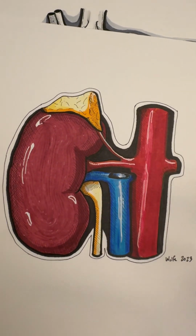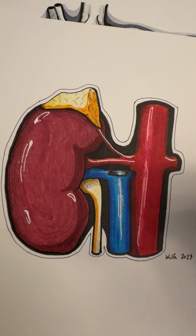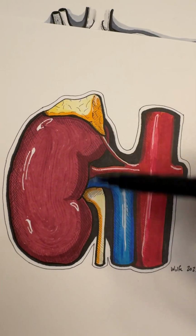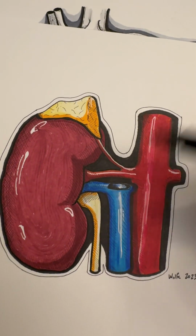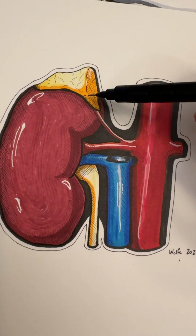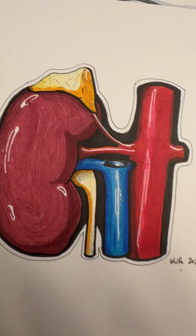suprarenal artery. So sometimes the adrenal gland is referred to as the suprarenal gland, supra meaning on top of, renal meaning kidney. So adrenal means the same thing. This is the adrenal gland here, of course the kidney, and then this is the ureter. So the adrenal gland is a pyramidal-shaped gland that sits on top of the kidney. It's about 4 or 5 centimeters in maximal dimension.